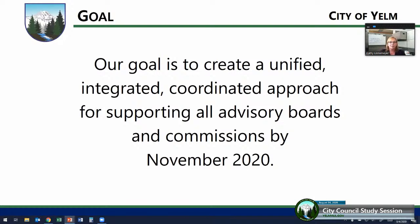So our goal with the process is to create a unified, integrated, coordinated approach for supporting all of the advisory boards and commissions by November of 2020.